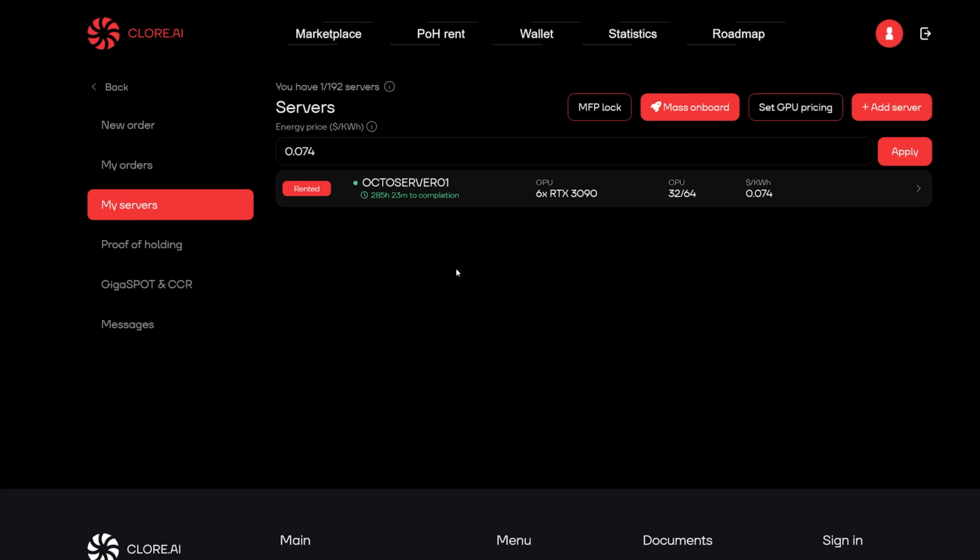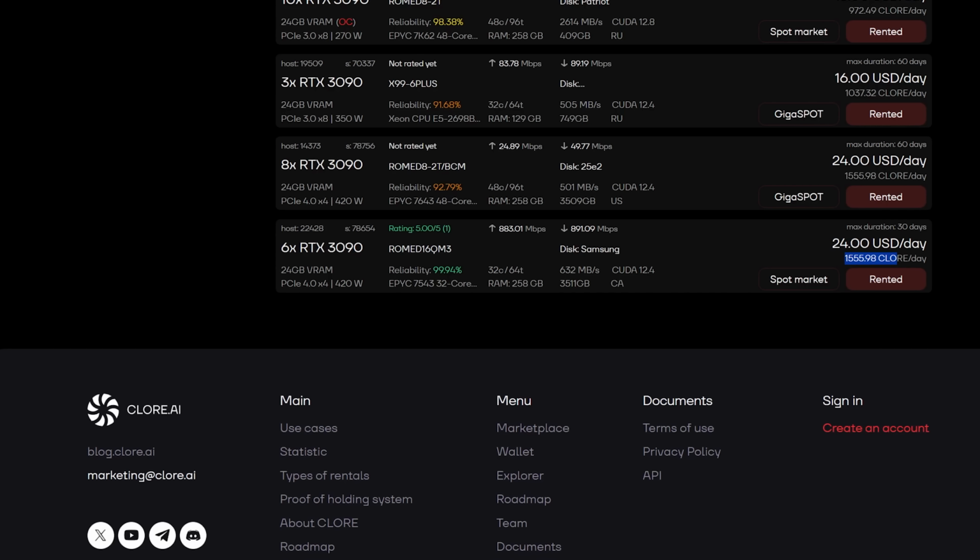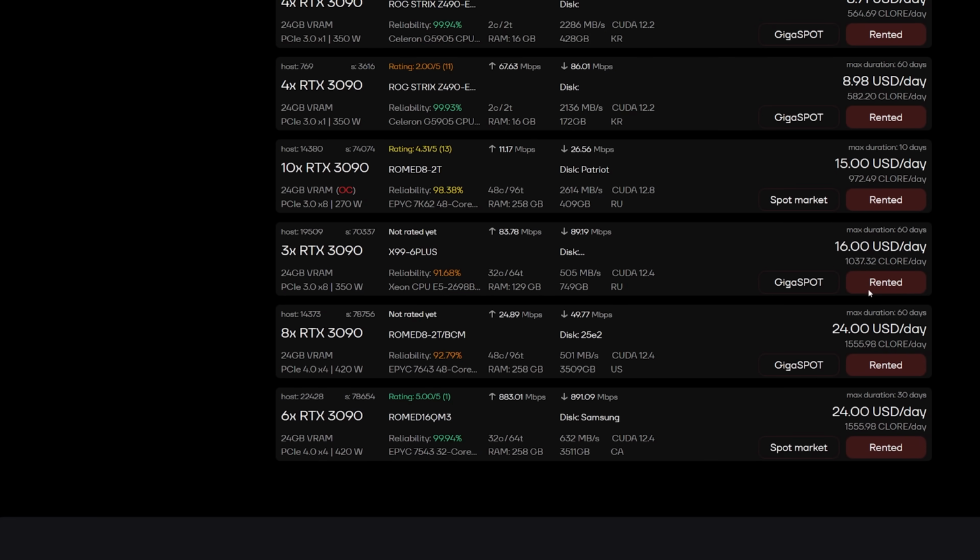All right, my friends. But yeah, I've been successfully using Clore.ai with my 6x3090 rig. It's got another 285 hours left to be rented. It's currently rented out, and it should be done within the next 12 days or so, and then it's going to be unrented. I'm curious if someone's going to rent it out after that.